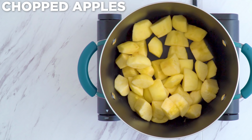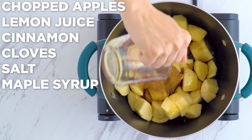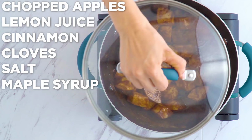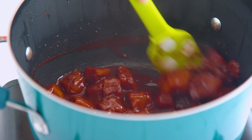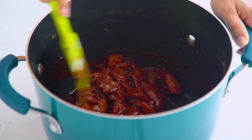Add peeled, cored, and chopped apples to a pot with lemon juice, cinnamon, cloves, salt, and maple syrup. Stir everything together. Cover and cook over low heat, stirring occasionally, for about 2 hours until reduced. Your house will smell delicious.